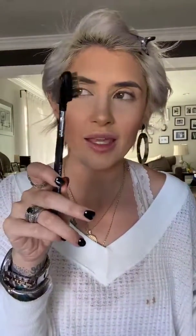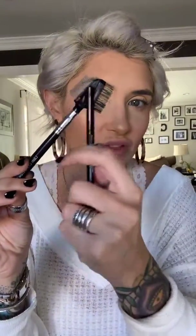All right, so now we're gonna move on to our brows. I just brush out the foundation using the Lash Brow Comb. This is also by Unique. I feel like this is so underrated. I never thought I'd use it, and I literally use it every single time I do my makeup, whether I'm brushing out my brows or combing through my lashes if they get a little clumpy. I love this thing. It's so good.